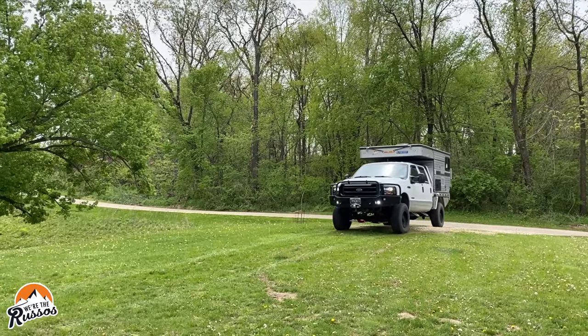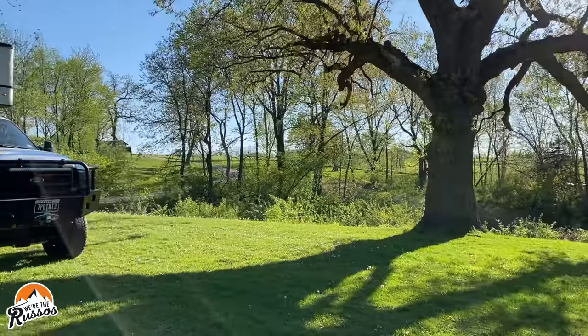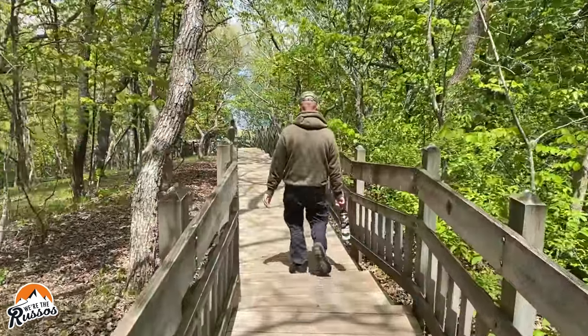Join us for a tour of the 47th U.S. state we've explored together in a camper. There are tenderloin sandwiches as big as your head, scenic camping spots, colorful tulips, broasted chicken, farm toys, and a few other gems along the way.